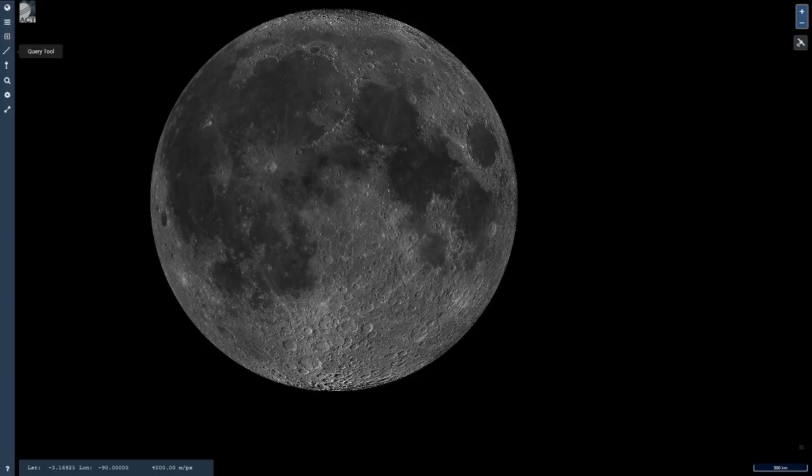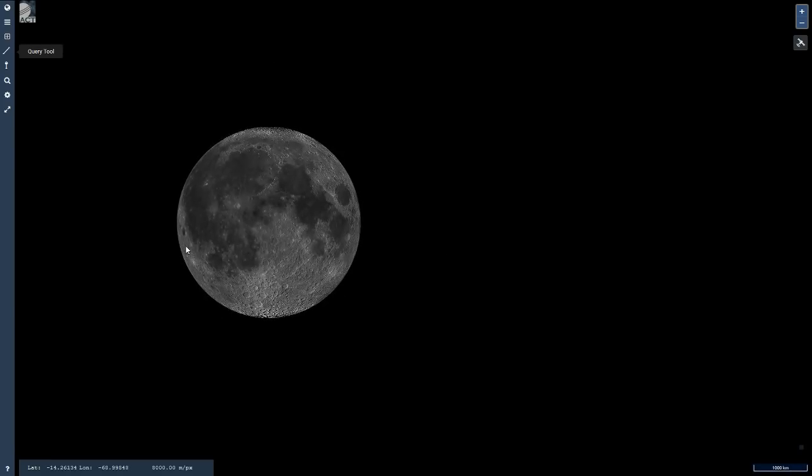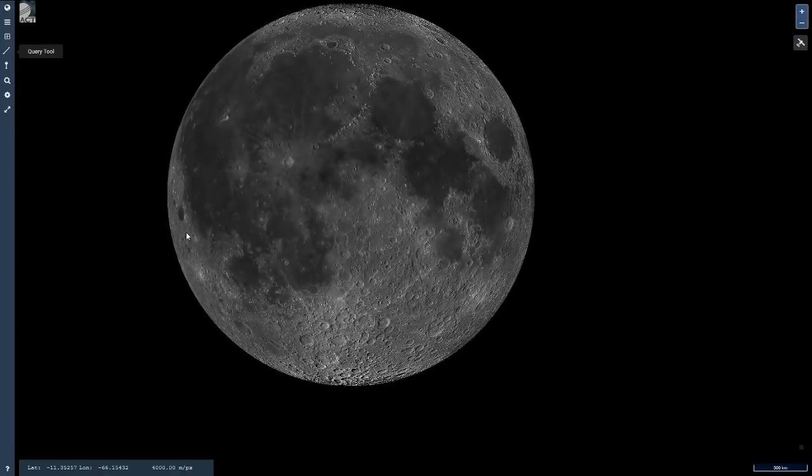And like I said, if you want to know where this is, it's the Lunar Reconnaissance Orbiter Quickmap. And Quickmap is all one word, Quickmap.